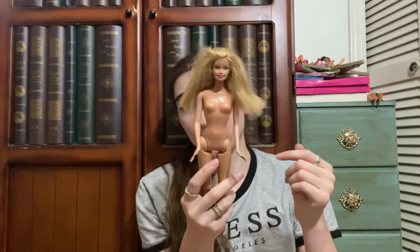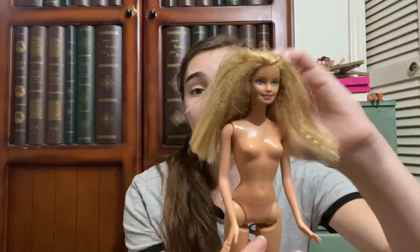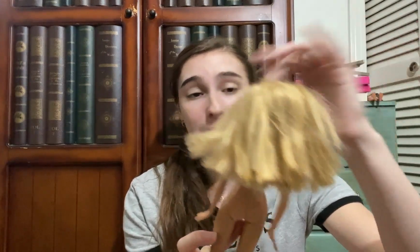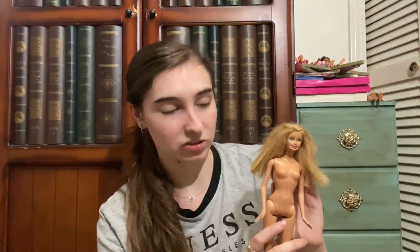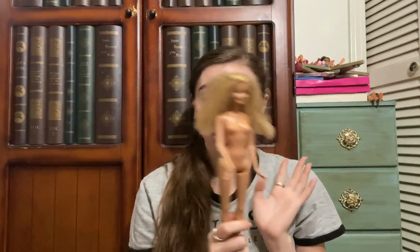However, I don't know. She's definitely going to need a new body because of especially this, but also the loose hands. And her hair is so dull and frizzy, but I'm going to do my very, very best to fix her. But she was this exciting added bonus to the lot because I was going for the Hair Amazing doll, but I didn't actually have her. So pretty cool.